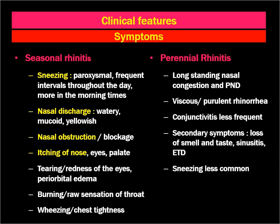So, following the old classification, the symptoms of allergic rhinitis differ in different types of rhinitis. Seasonal is equal to intermittent symptoms, and perennial rhinitis is equivalent to persistent symptoms.